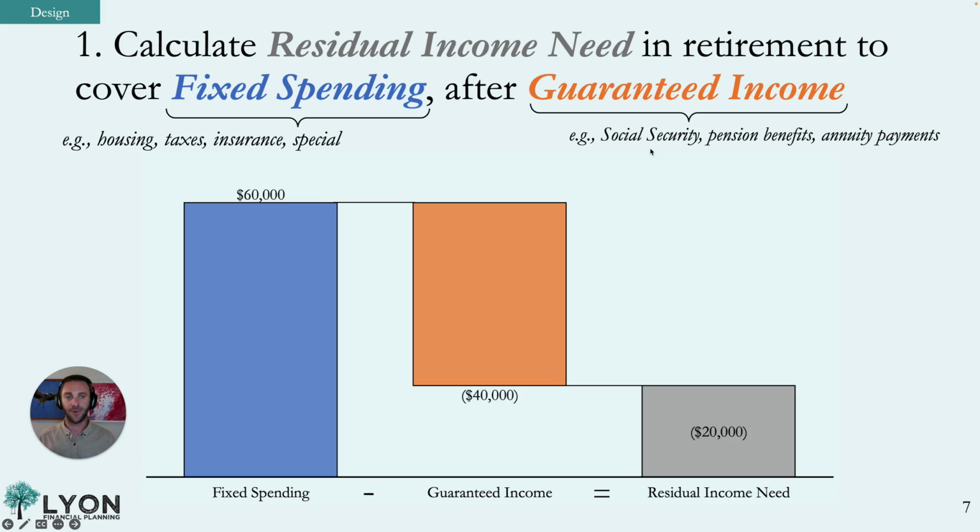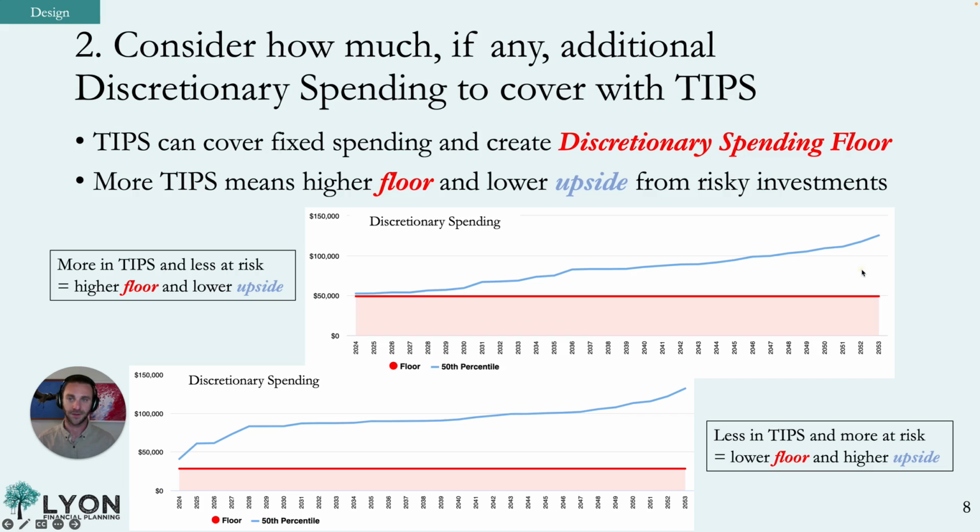Okay, and guaranteed, I'm really talking about Social Security, pension benefits, and/or annuity payments. All right, these are guaranteed in the sense that they'll be there for as long as I'm alive. Social Security probably being the most important because it's inflation adjusted. It'll be there for the rest of my life. So let's say in a hypothetical example, this household or couple has $40,000 in total of guaranteed income. Maybe it's just from their Social Security, and they're going to have that throughout retirement. So if we net that out of their $60,000 of approximate fixed spending, their residual income need, what they might think about as a bare minimum of funding via a TIPS ladder, would be $20,000 of inflation-adjusted income through retirement. Okay, so that's the starting point.